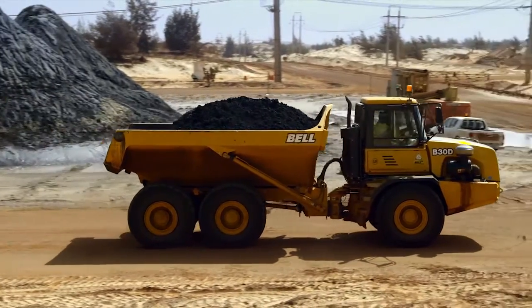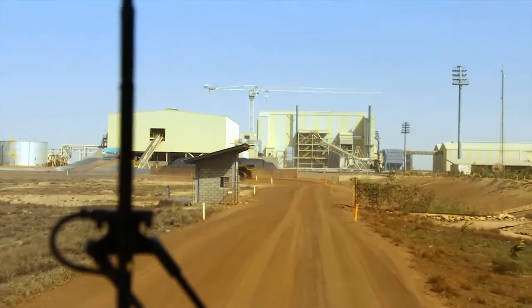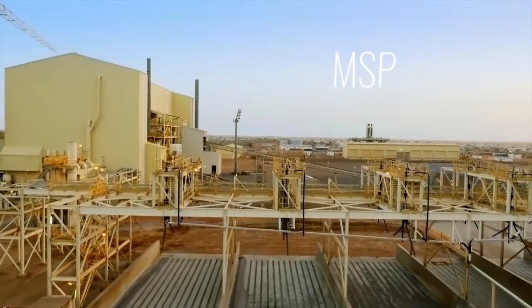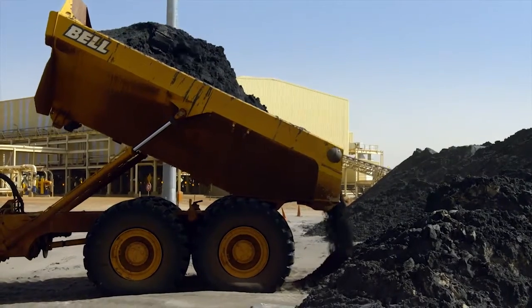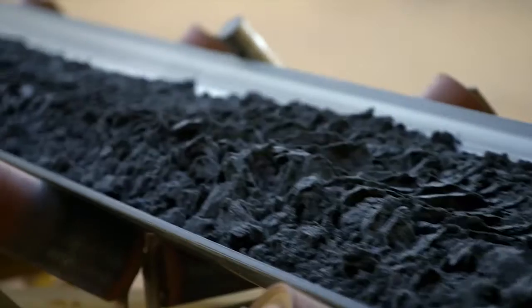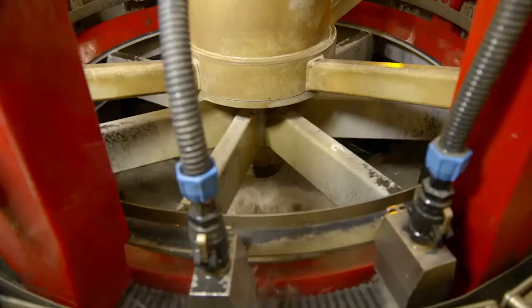From the WCP, the heavy mineral concentrate is transported a short distance by truck to the mineral separation plant. Here, the heavy mineral is upgraded and separated through a wet and dry circuit process. The wet separation process occurs in the WIM circuit, sorting the minerals into magnetic and non-magnetic streams.